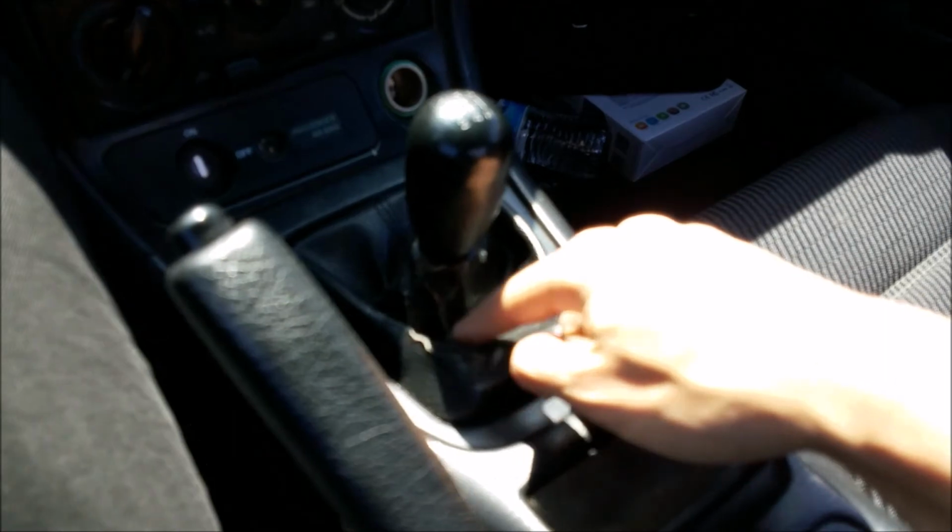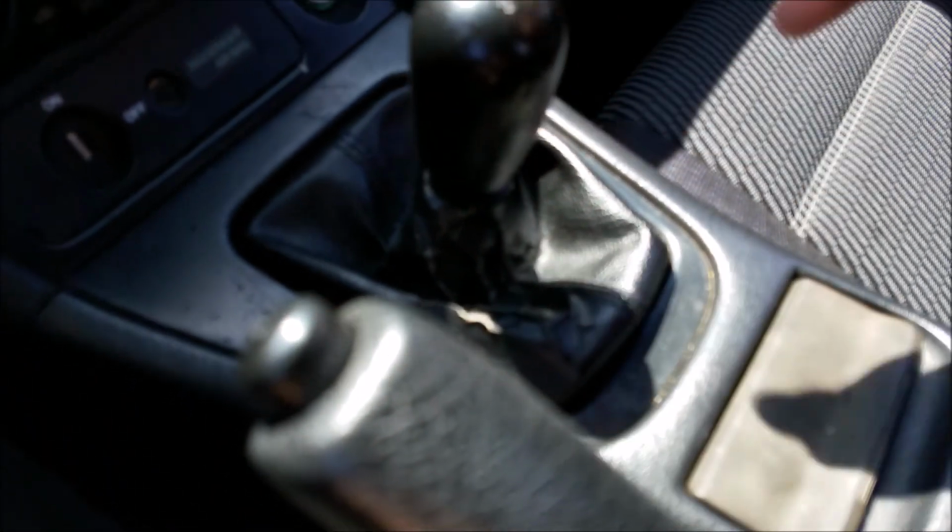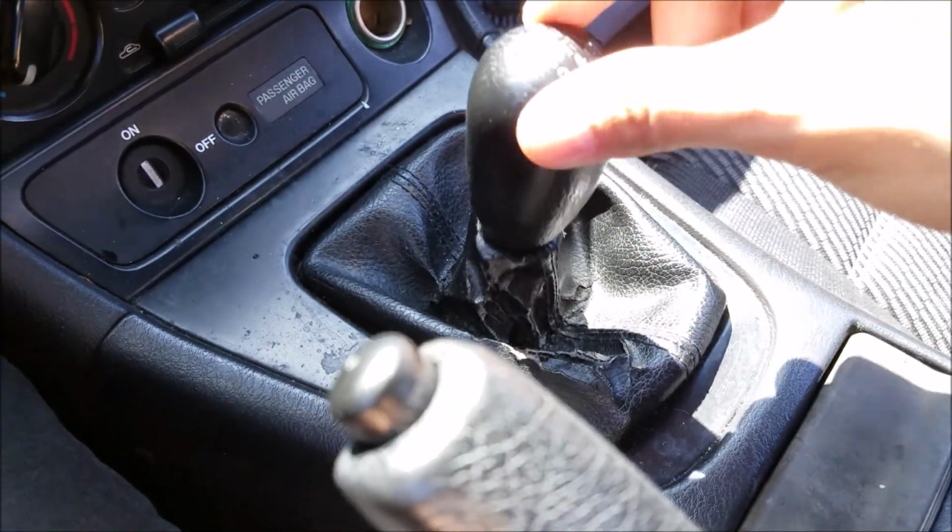I might have shown in one of my videos, my shifter boot's pretty old and it's cracking. If you can see that, it's a little sunny in here. And I'm hoping to head down to Goodwin Racing today, which is actually based in San Diego. A lot of people that know Miata parts and the market in general know they're a pretty big supplier of parts and stuff for them. And so I'm hoping to head down there later.